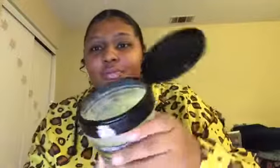Next thing that I got this month was this Eco Styler Professional Styling Gel, Black Castor and Flaxseed Oil. I think it looks so beautiful. I will do a hair routine because I use it in my hair now.